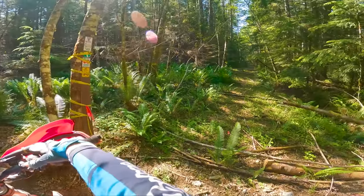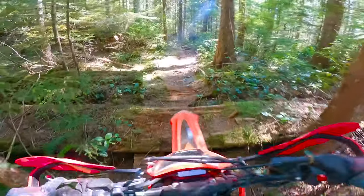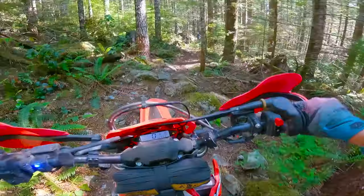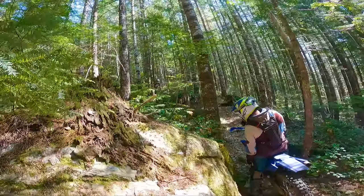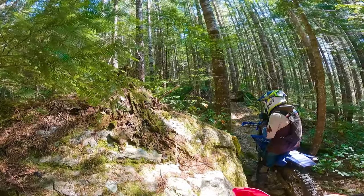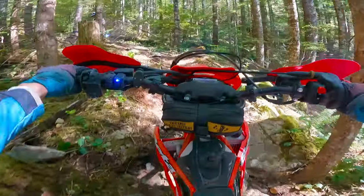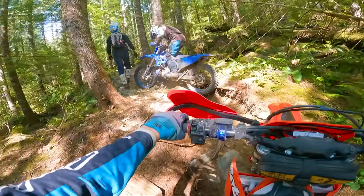Oh, Wolf's Ridge, all right. So we're into the double orange. Now we're into the beginning of all the super techie feature type rocks and ledges and roots and all the fun, good, hard, tough stuff. All right, into the shit. Yeah, it's looking hairy up there. Just gotta pick your way off as you go. That wasn't too shabby.